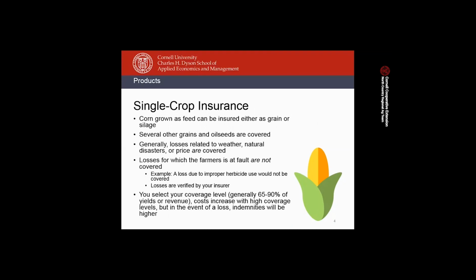Losses for which the farmer is at fault are basically not covered. An example would be if you used too much pesticide or herbicide that killed the plants, or other losses that are verified by your insurer and deemed not insurable. You can select your coverage level somewhere between 65 and 90% of your yields or revenue. Obviously, the higher percentage coverage you want, the higher the cost of your premium would be, but inevitably the indemnities would be higher.